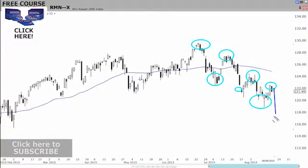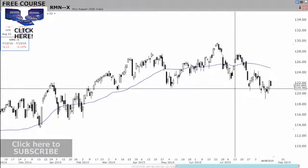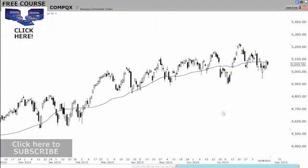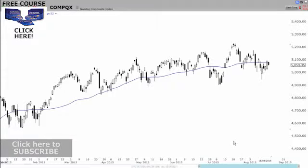So when we're looking at this here, and when we're looking at the Russell, we can see the same thing: we're getting very bearish signs, and we're at this level of support. The market is continuing to make lower peaks, lower troughs all the way down, guys. Look at the Nasdaq. Even the Nasdaq is doing it.